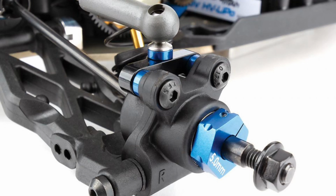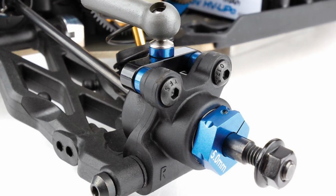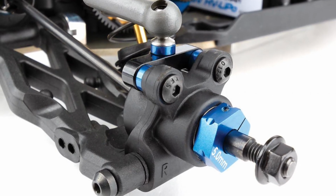I'd like to talk about the rear hubs, but all I see is like a frog with a lollipop now, and I don't know what to talk about.